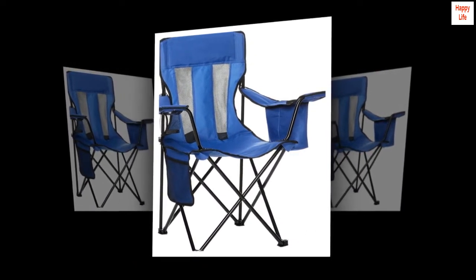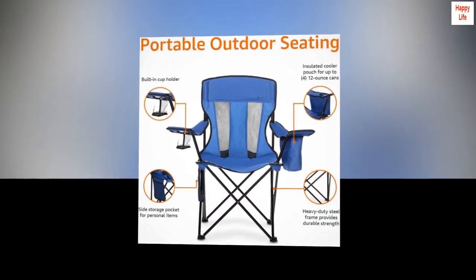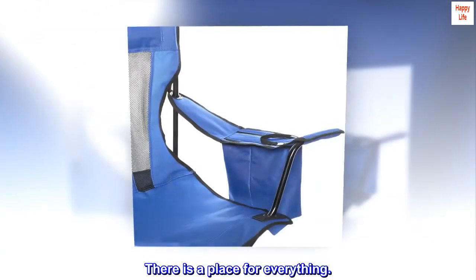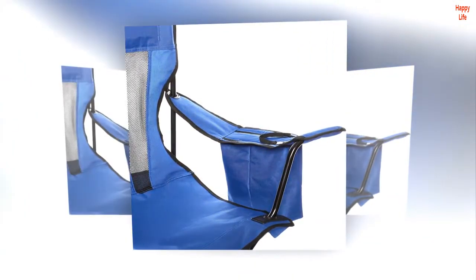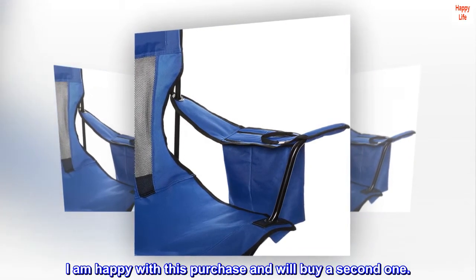Great chair. This chair is much stronger than I thought it would be. It's well made and so convenient. There is a place for everything. It would be perfect with an ottoman. I am happy with this purchase and will buy a second one.